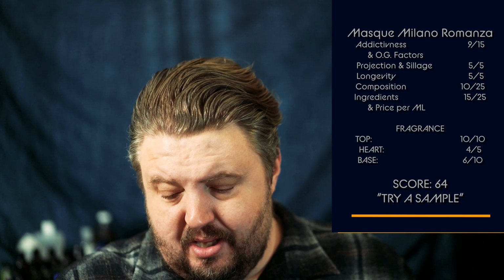That goes with price per ml on that. Top of this, 10 out of 10. Heart on this, 4 out of 5. And the base on this, 6 out of 10. Score of 64. Try a sample. I know freshies are one of the biggest sellers in the perfume industry. I have no doubt that people love this. Scored high for Granica.